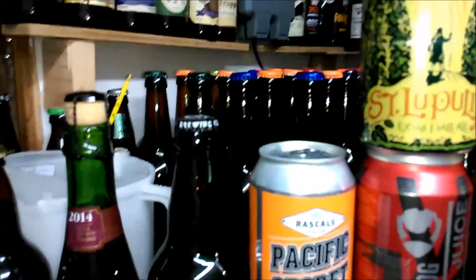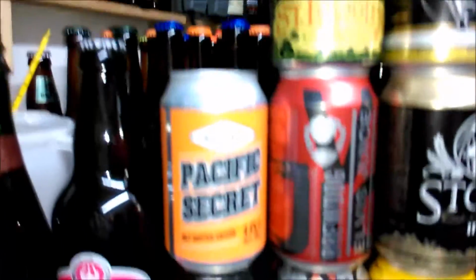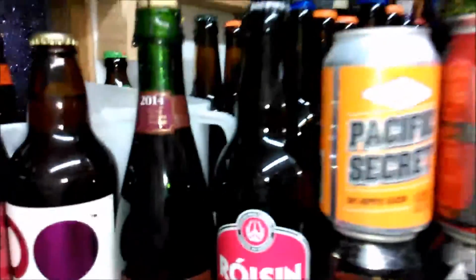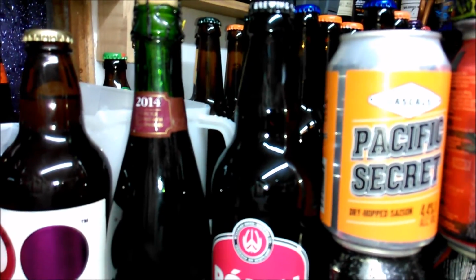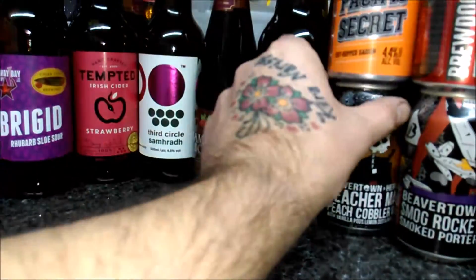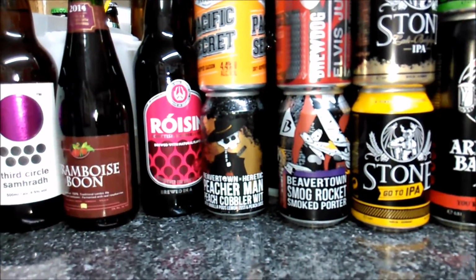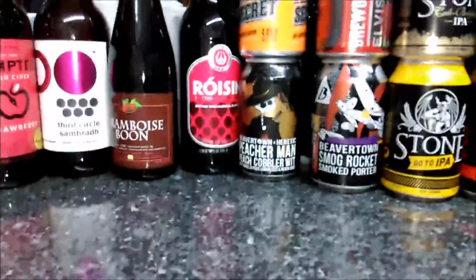And then we have a St. Lupin extra pale ale, Elvis Juice, Beavertown Smog Rocket, do like that. Pacific Secret dry hop saison from Rascals, an Irish one again I believe. And that one there I think is for the missus, the Preacher Man peach cobbler wit. I'll see if I can keep that away from the missus. It is a wheat beer, but there you go.